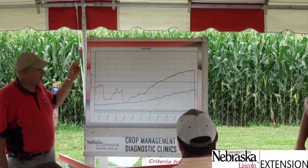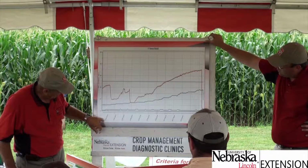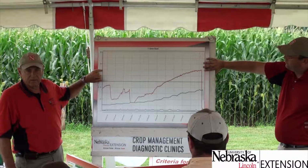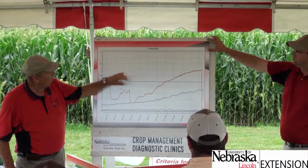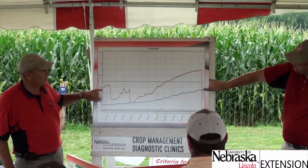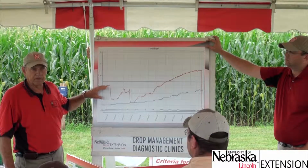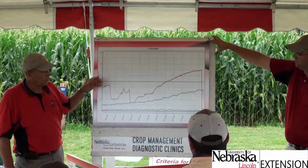This is a graph of the one plot right here. These are the dates. This is July 3rd, and we've got the readings along here. Here you can see it got to about 70, and then on that date we went ahead and irrigated. And what we used for the trigger was 70 and just about 38. We averaged the two. We had used about 1.6 inches, which is about 50% of the water holding capacity for the sandy loam soil, fine sandy loam soil that this was. And so they went ahead and irrigated.